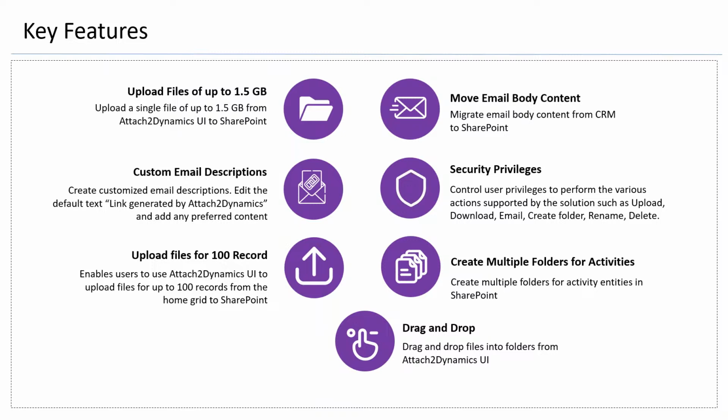Move email body content. This is again one of the new features that we have recently added to our solution. You can migrate the email body content from the CRM to SharePoint. Many customers and prospects said the email body contains the signature part and all the email text, and they wanted it migrated to the respective cloud storage, since it is hampering the storage space in the CRM. So yes, we do support that now.